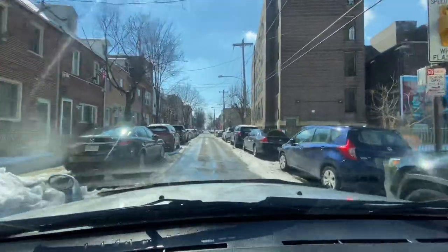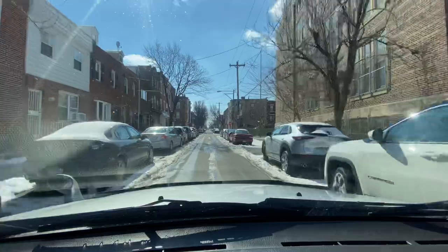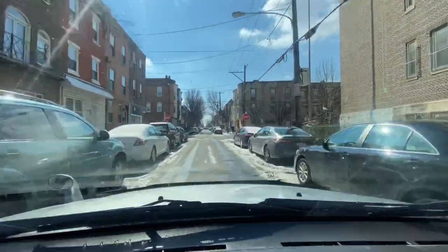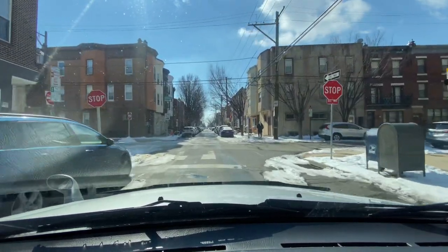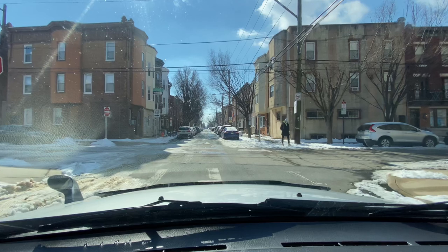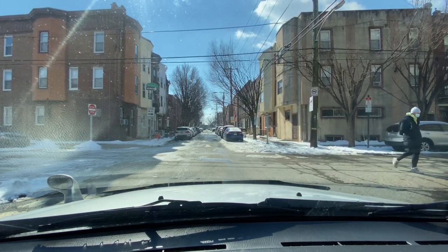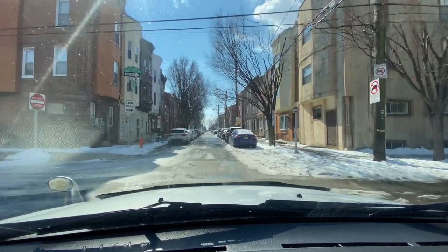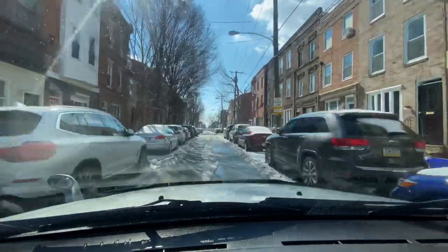Passing Montrose Street. I think that's probably like my most ideal row home. If I had an option to choose, I would have like a three-story, I would have a four-story if I could, but I would have like a three-story row home, and I would have the second and third floor be a living space, and I would have the first floor be a garage. I think that is perfect. That's just my personal opinion. We're passing 6th and Carpenter, and throw a roof deck on top and we're all set.